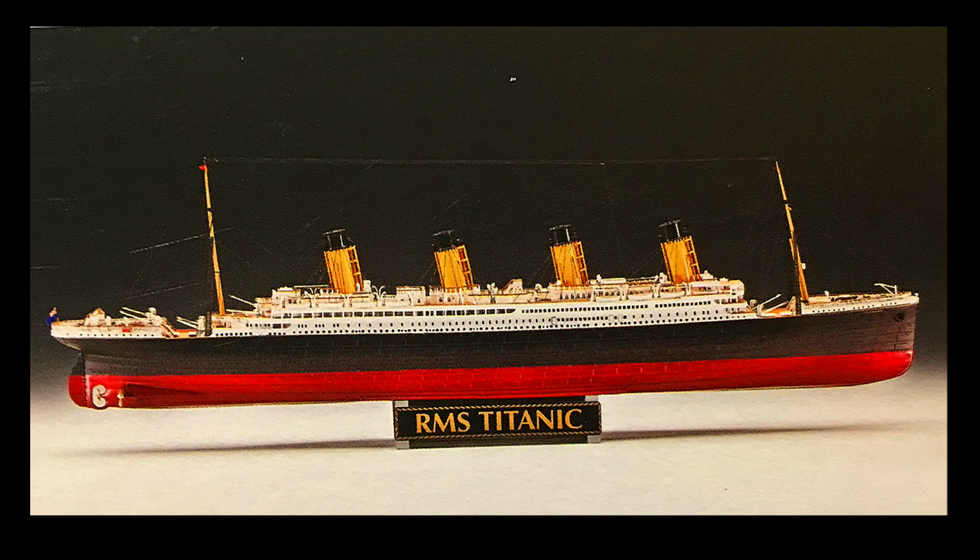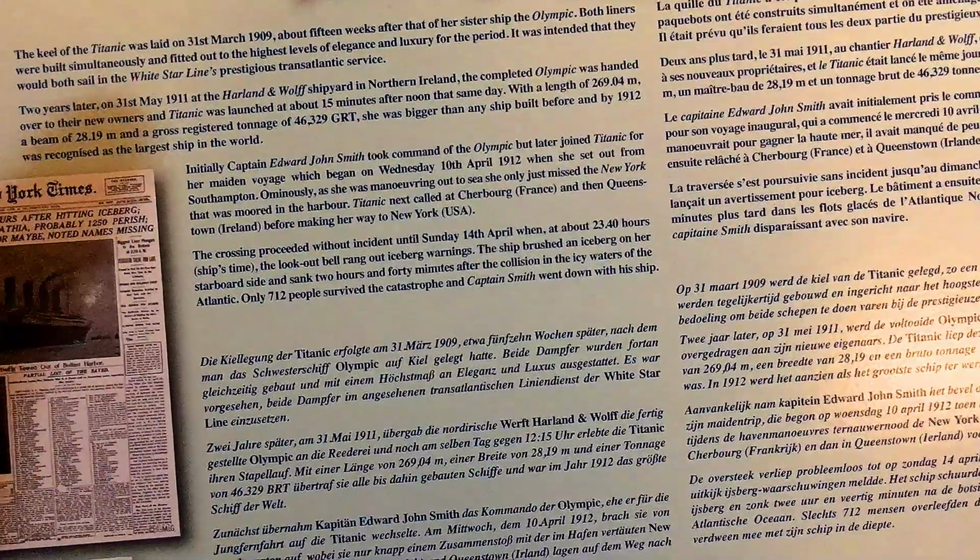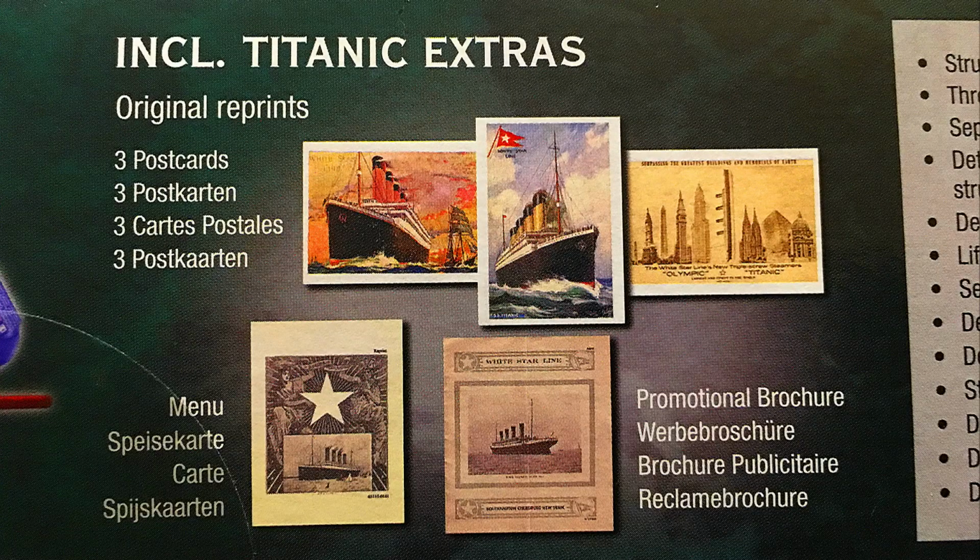She was bigger than any ship built before in the 1912 era, and was recognized as the largest ship in the world. Initially, Captain Edward John Smith took command of the Olympic, but later joined Titanic for her maiden voyage, which began on Wednesday, 10th of April 1912, when she set out from Southampton.